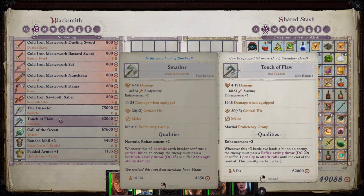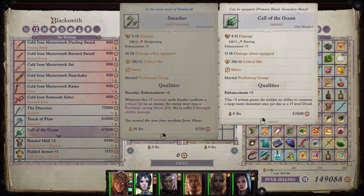Touch of Flaw. Whenever this +3 Battle Axe lands a hit on an enemy, the enemy must pass a reflex saving throw DC 20, or suffer a -1 penalty to attack rolls until the end of combat. This penalty stacks up to -5. Call of the Ocean. This +3 Trident grants the wielder an ability to summon a large water elemental once per day as an 11th level druid. Usually it says it the other way around, or it adds the suffix. It's an 11th level druid.